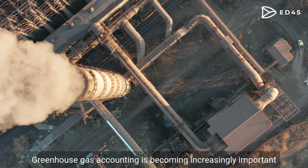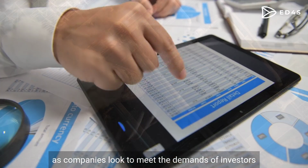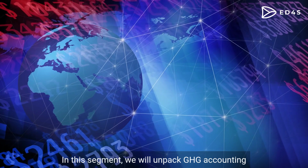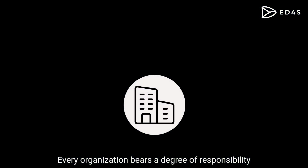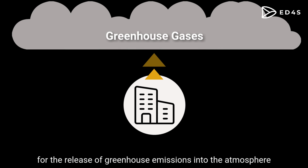Greenhouse gas accounting is becoming increasingly important, as companies look to meet the demands of investors and regulators for better measurement and better management of GHG emissions. In this segment, we will unpack GHG accounting and discover some of the prominent measuring standards that are being used around the world. Every organization bears a degree of responsibility for the release of greenhouse emissions into the atmosphere.